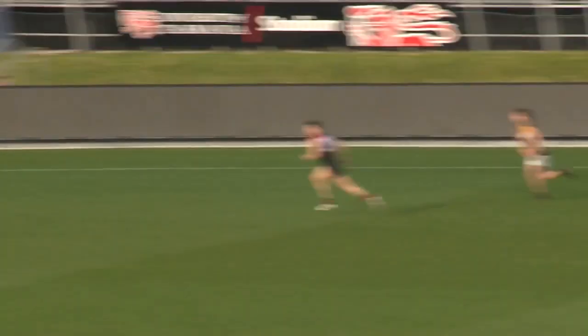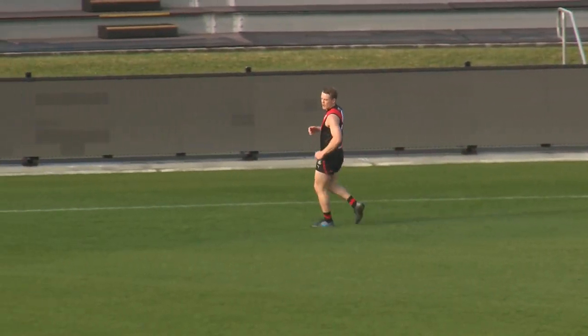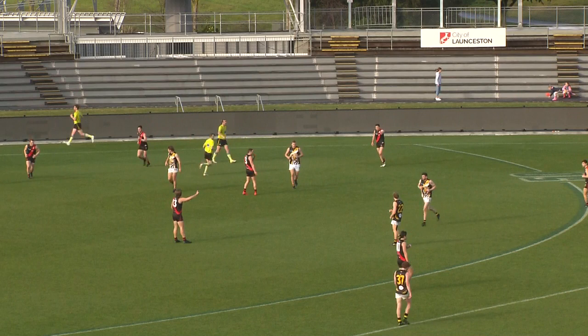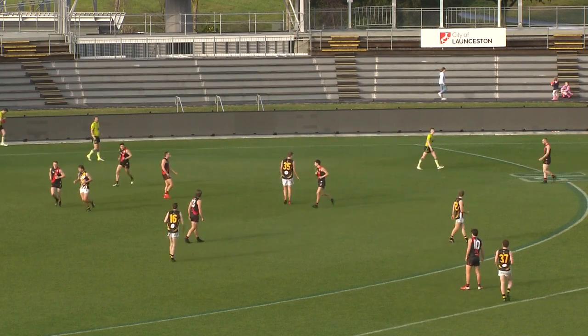Handball's off to Campbell. Campbell to half forward. Slippery ball, just bounces on the turf, slides across the turf, out of bounds. 40 around for the Tigers goal. Inside 50 for Dave Gruber. Tigers had more this quarter, 4-3, but not a lot of inside 50 entries across the first 9 minutes.